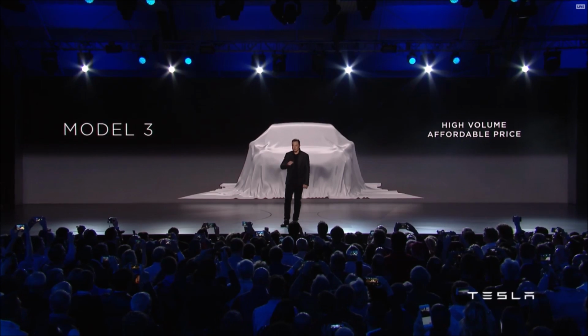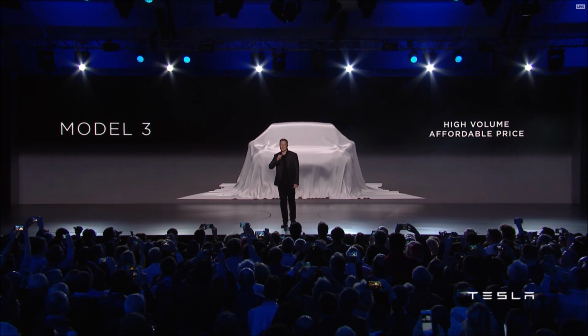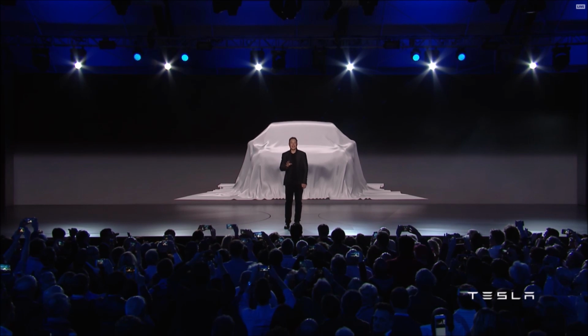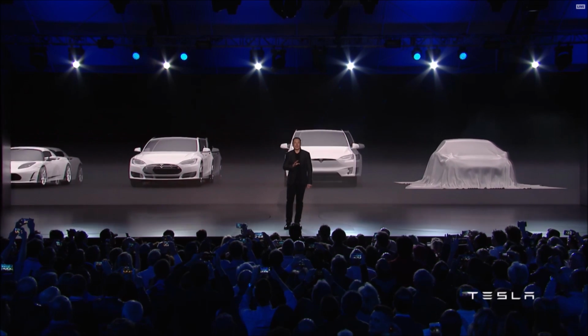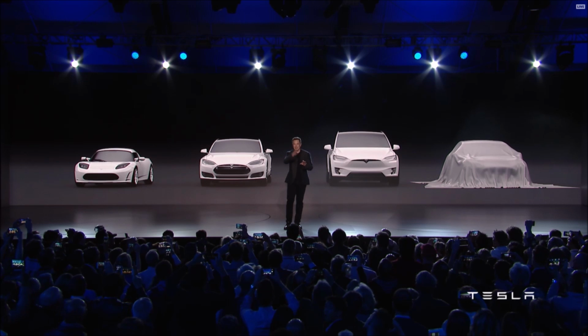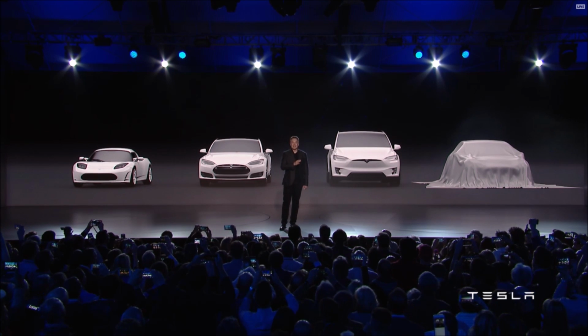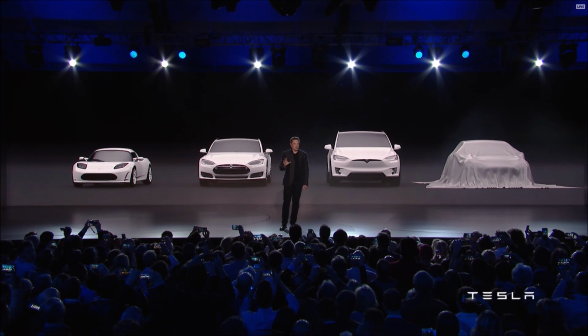So I'm going to describe some of the aspects of the Model 3. So let's move to describing. Well, let's show the master plan again. Okay, so that's the master plan with steps 2 and 2.5, and now going to the Model 3.